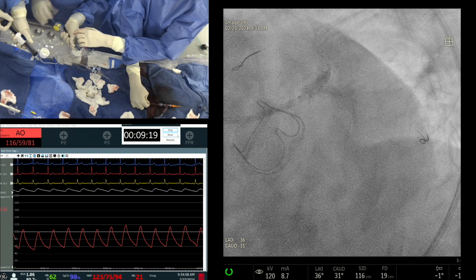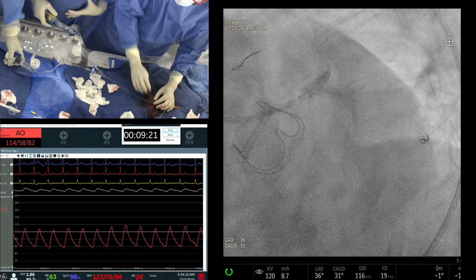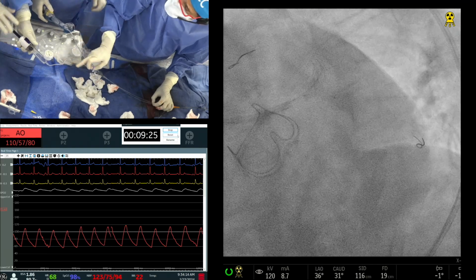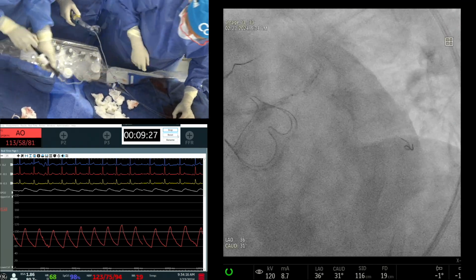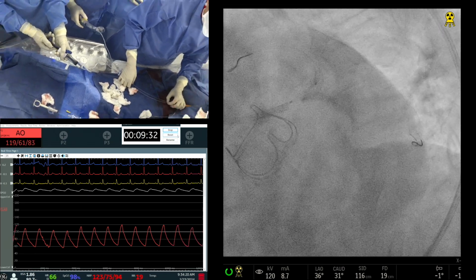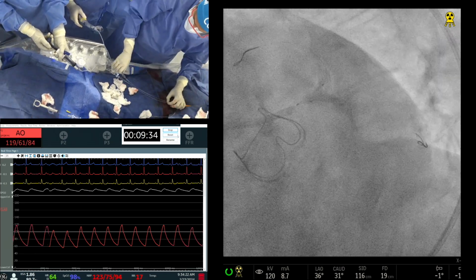Down. Outside. Balloon is outside. How high you went? No, you go 20. 16, 18. You are within there, 20. It's a good vessel. Okay, good. Down.